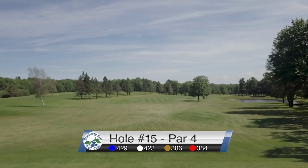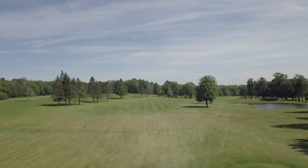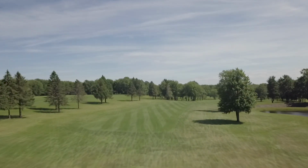Hole number 15 has a large landing area on this long par 4. The fairway slopes left to right, so best shots are on the left side of the fairway to avoid the ponds on the right. The green is 28 yards deep and is protected by grass bunkers on both sides.